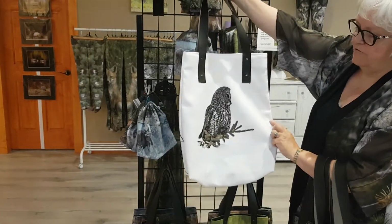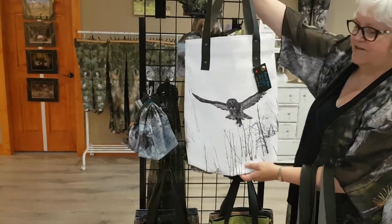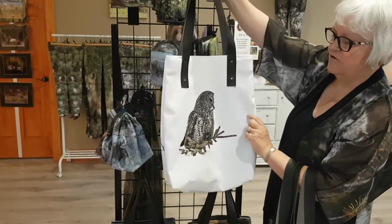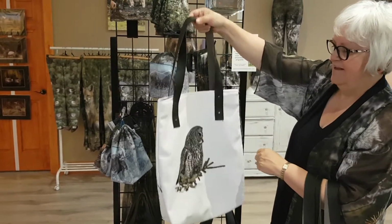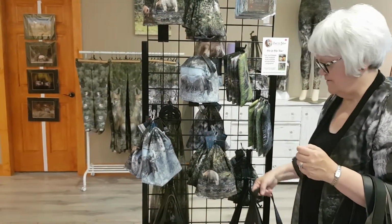We also have a great gray owl, and this is done on a white canvas. A beautiful shot there that Stan was able to capture. These owls are very elusive, and this one here is called Deep Snow because he's sitting on the very top of a tree that was bent over. So it takes a lot of practice, takes a lot of timing. Sometimes you just have to be in the right place at the right time.